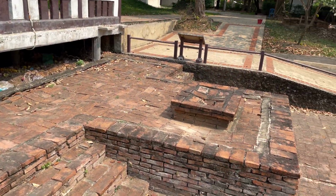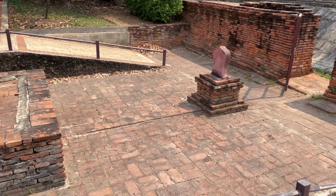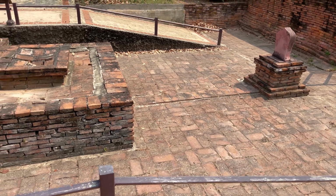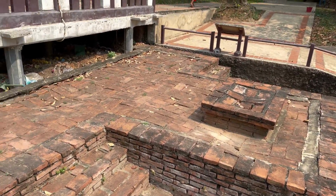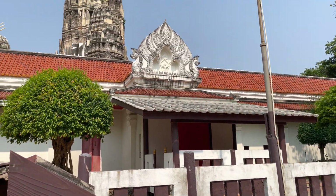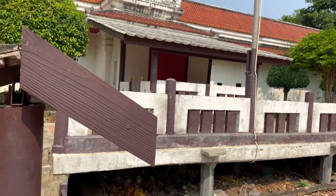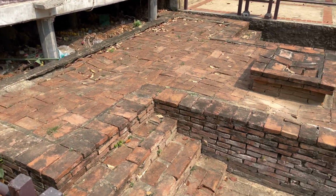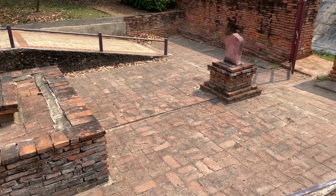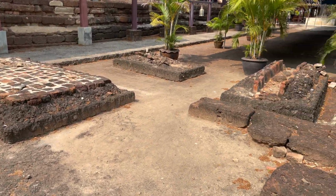So to the north of all of that, or to the west, this is an old ubosot, or an ordination hall. So there was a hall right out here outside of the main complex, and they say this was built in the early Ayutthaya style. And now all that's down here is just kind of the square little base, and they have just one ordination stone. You can see a few more other little bases of stuff.